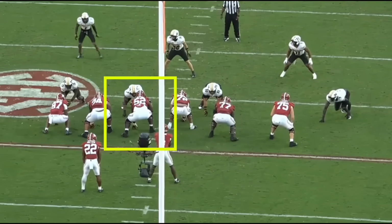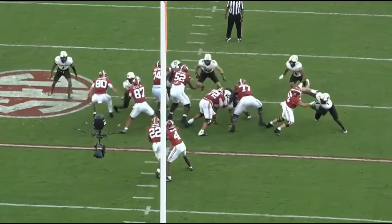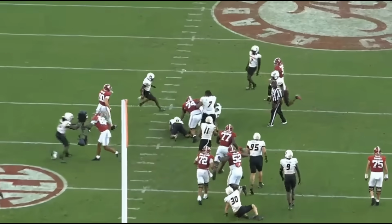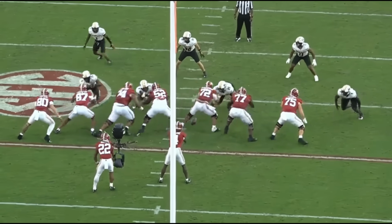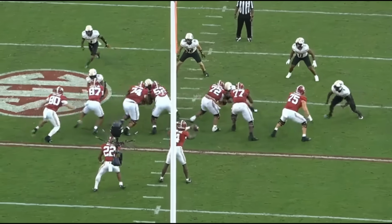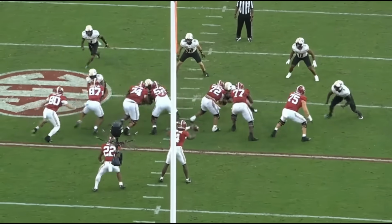You got another really nice block here by the left guard. You're going to get a double team on the 3 technique, and the left guard's going to release and get up to the linebacker. And you're going to pick up 10 yards on this one. Just a really nice job once again by both of those guys. Left guard, left tackle have to process this up to that linebacker. And because the linebacker takes the inside gap, it's going to be Booker that has to get up to the linebacker. Really, really nice movement at the point of attack.